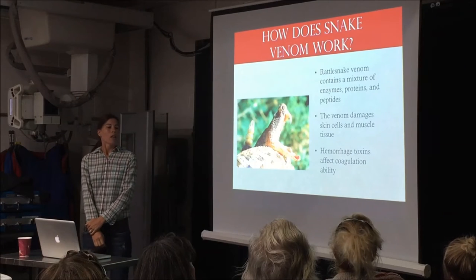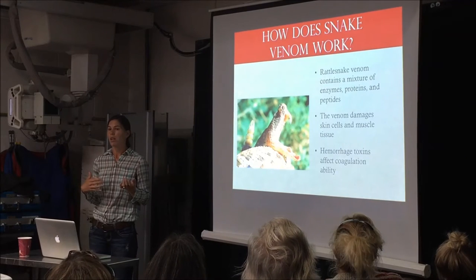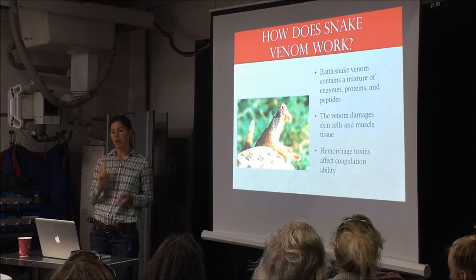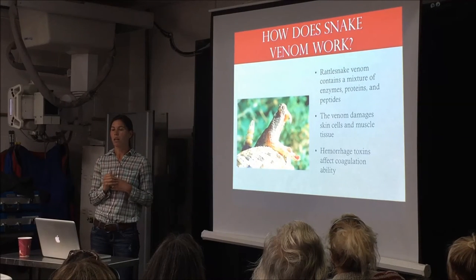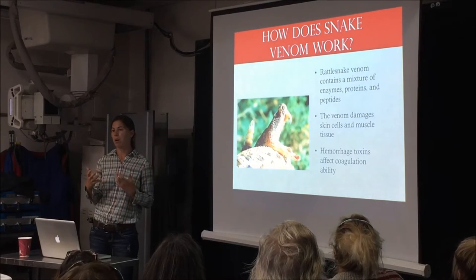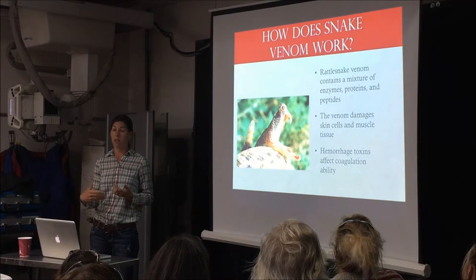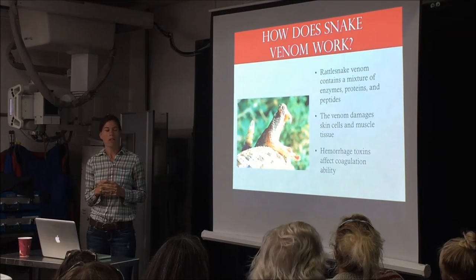Okay, so maybe some of you are wondering how the venom works. Why does it cause all of these problems? The way rattlesnakes kill their prey is they insert a mixture of enzymes, proteins, and peptides, and those all work together to essentially render their prey unable to run away. A rat or gopher or lizard, whatever they're eating, is small. So a bite from a rattlesnake, if it doesn't kill them, they're not going to be moving so that the snake can eat them. But in a horse or a human or a dog, they don't necessarily die.